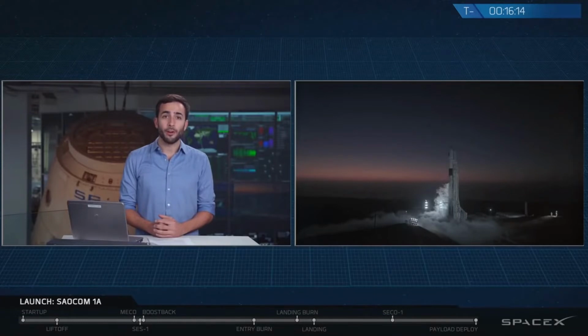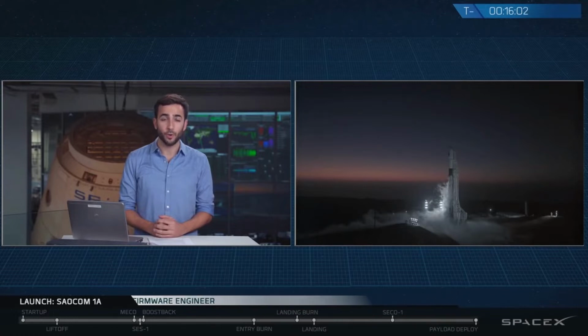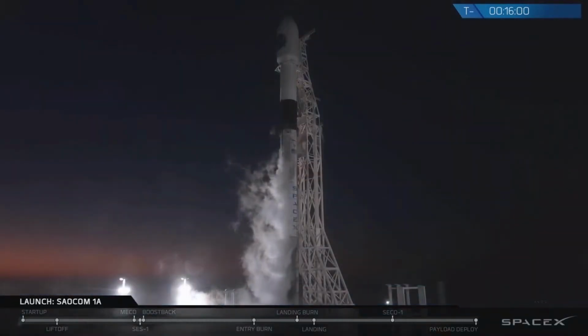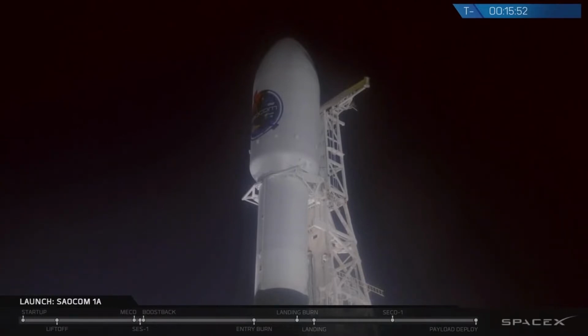My name is Tom Perderio, and I'm a firmware engineer here at SpaceX, and I'll be your host for this evening. Tonight, we'll be placing the SAOCOM 1A Earth observation satellite into a low Earth orbit for Argentina's Civilian Space Agency, or CONAE. Tonight's launch is scheduled for 7:21 p.m. Pacific Daylight Time. That's 0221 hours Coordinated Universal Time, or UTC. SAOCOM 1A will mark SpaceX's 17th launch of 2018.